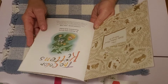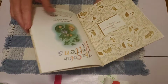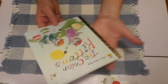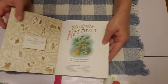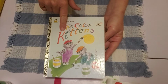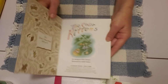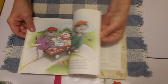So it's The Color Kittens, and it looks brand new. It just doesn't look like it was ever read or handled or anything, but that would be considered vintage according to Etsy. I like this cover. Anything to do with kittens I usually buy because they're always really cute little books, especially the little golden books. But let me just show you the inside of this one.